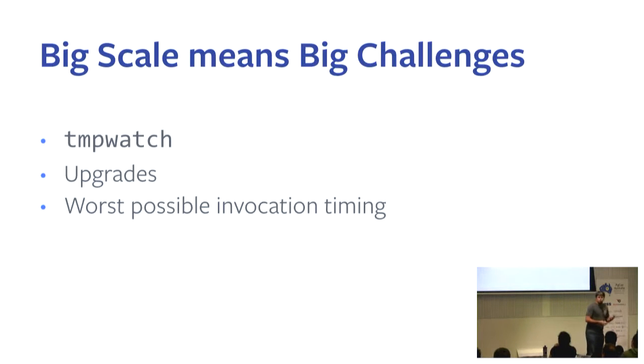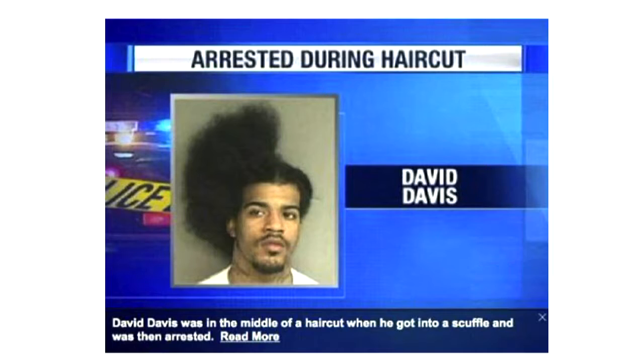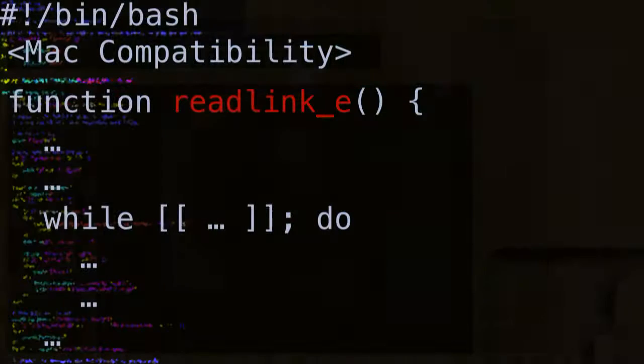And the worst possible timing. So what happens? The worst possible timing happens. We launch a par, and as it's in the middle of launching, we replace it underneath and run TempWatch. And all of a sudden, we are referencing a .py file that got refactored into another .py file, but that other .py file exists only in the old version, not the new version, and everything breaks horribly.